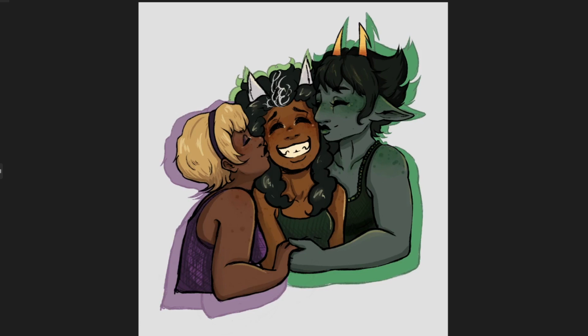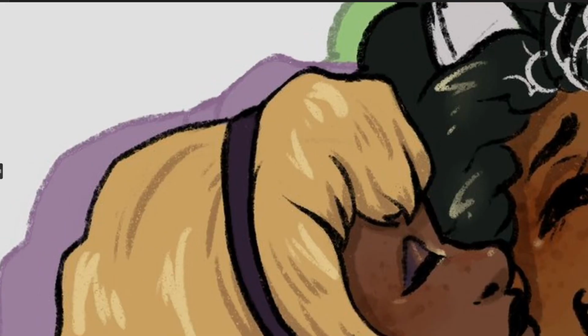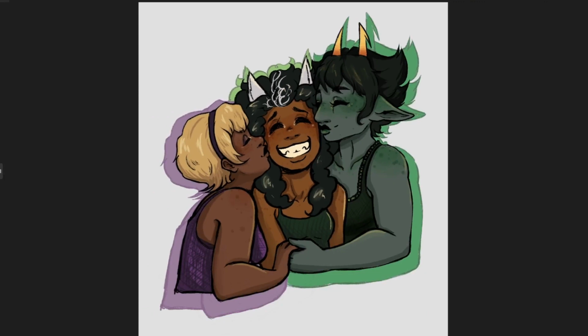Here's some Jade Rosemary. I think this is a little more recent because the sketchy style is still there, but it's more subtle and the outlines are black instead of the color-coded outlines. And you can see the sketch in the background as the sort of drop shadow, which is a very cool effect.